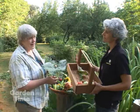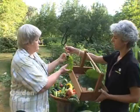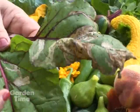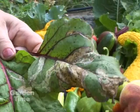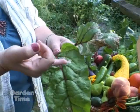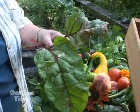Right. And here's some beet leaves. This is a chard leaf and a beet leaf. A lot of people think that this is a disease, and it's not. It's a leaf miner that gets on chard, spinach, beets, etc. It's a little fly that lays an egg on the surface of the leaf, down in between the layers of the leaf. When that little egg hatches, the larva mines underneath the layers and eats the tissue of the leaf in between. It looks blotchy like it's a disease, but indeed it's an insect.